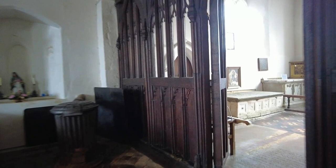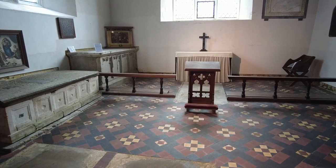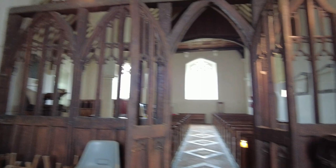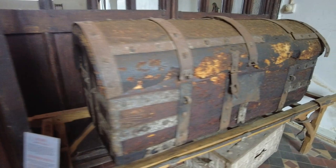Never seen a screen that big before. Coming through to the main altar. It's strange to have it segregated with such big chunky dividers. Look at that old late 19th century parish chest. They're beautiful.